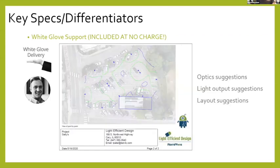So here's an example of one of the components of the white glove service where it might start. Maybe you'll ask us to do a lighting layout for you. We'll want to look at a parking lot. Here's a layout we did for a restaurant last week. We can talk about where in this layout poles should go, what the optics choices, type 3, type 4 or type 5, might want to be, and some layout suggestions as far as light output.